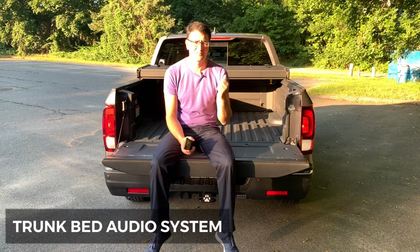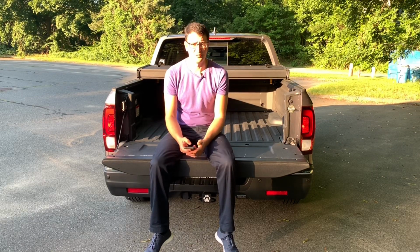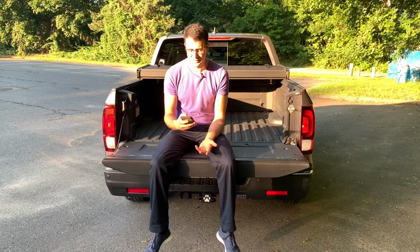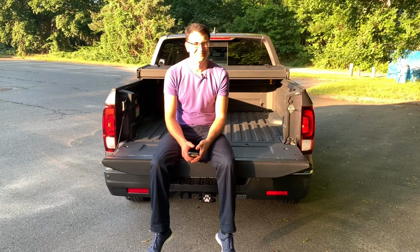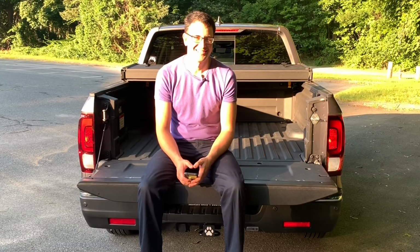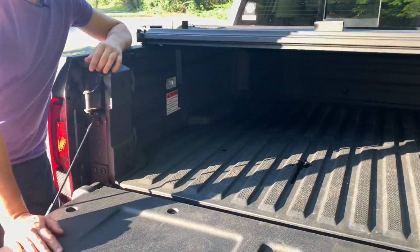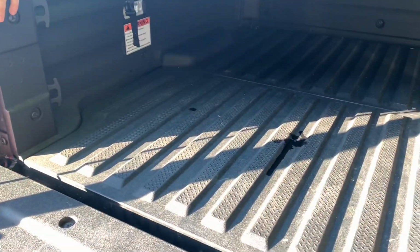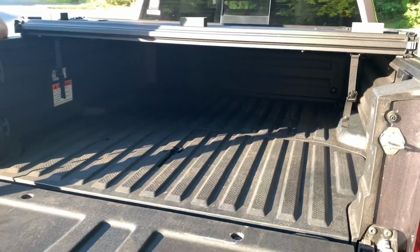Why? Because you have this audio in your truck bed, and you can choose whatever you want, download it on your phone or YouTube, and play it, for example. Honda already put very hard plastic in the bed, and what does it mean? It means that you save a lot of money, because no matter what kind of truck you bought, you're supposed to do this at some body shop.